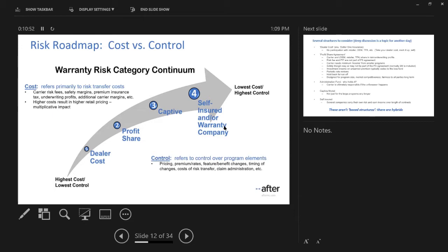But let's use this as an example for a moment and say when you look at the lower left, we're saying the highest cost, lowest control. And when we refer to cost, we're really talking primarily about risk transfer costs in this case. So the carrier risk fee, the safety margins, premium insurance tax, underwriting profits, additional carrier margins, and so on. And higher costs result in higher retail pricing, and it has a multiplicative effect, and we'll show you that.